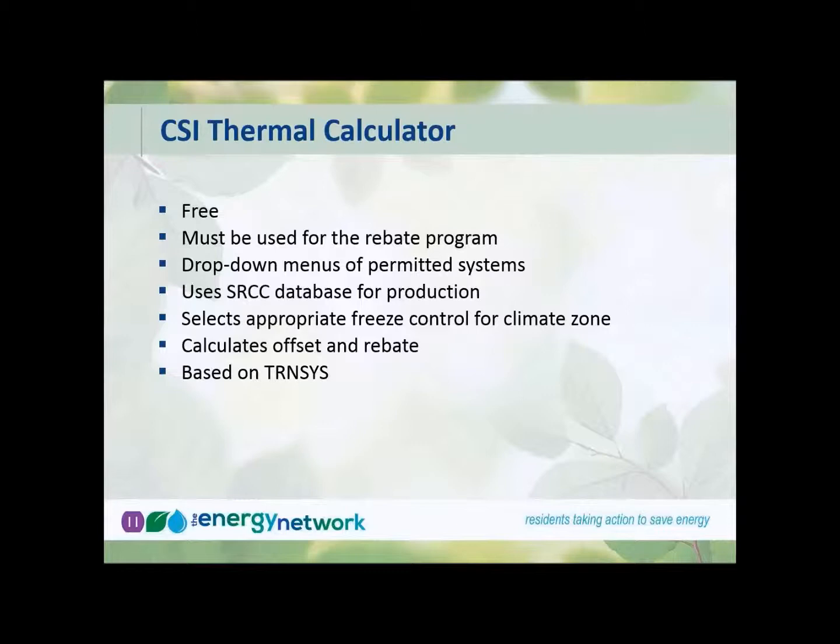All right. So the CSI Thermal Calculator is free. It has to be used for the rebate program. And then you do have to go through the drop-down menus, and some are a little bit confusing, so there is a handbook icon up there if you want clarification, or you call someone who has experience doing this sort of thing to help you through the process.